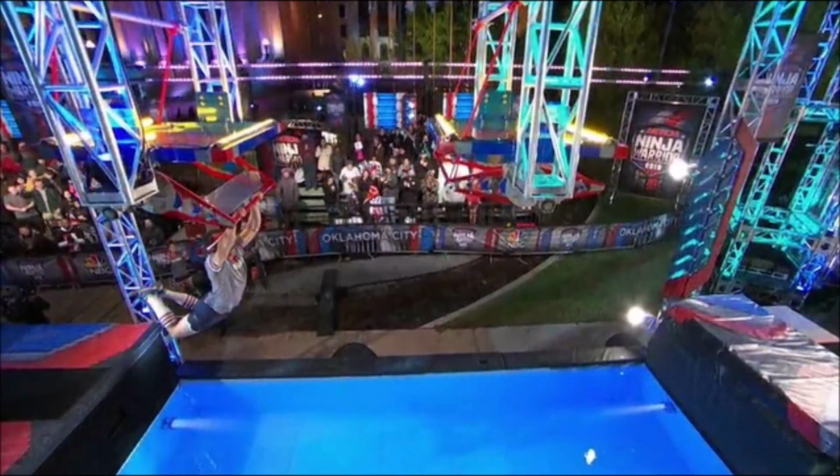First seen in the Oklahoma City Finals course, snapback consists of 2 sets of horizontal bars, each placed on either side of a teetering ramp, where competitors had to grab the second bar by using a reverse grip.